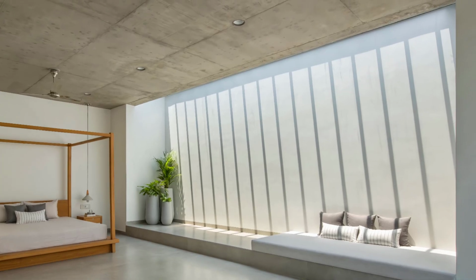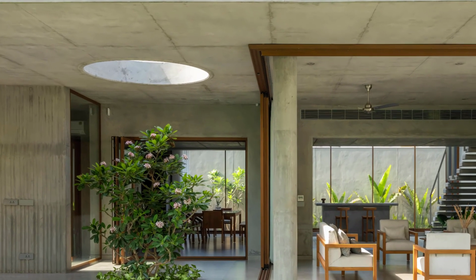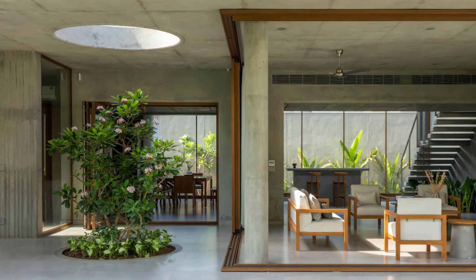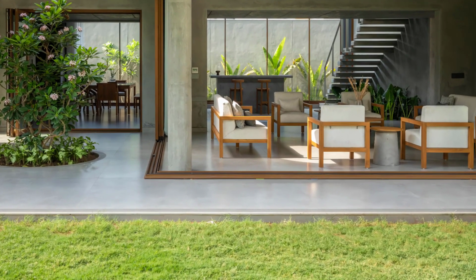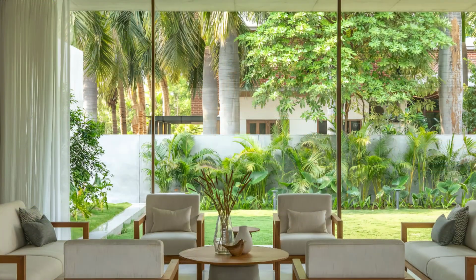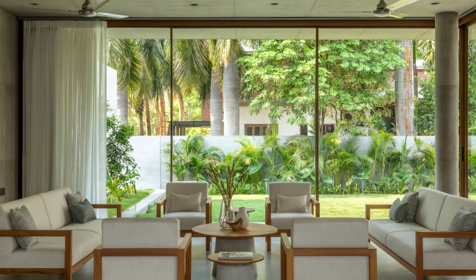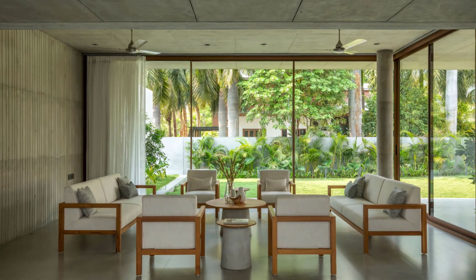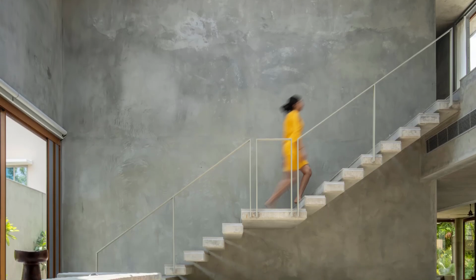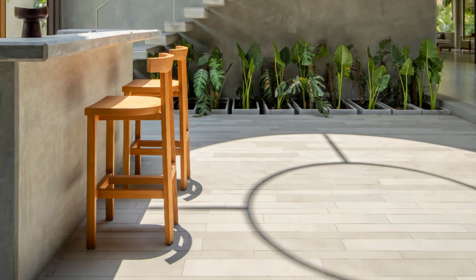The house is designed to maximize the connection between indoors and outdoors. Large glass windows and sliding doors blur the lines between living spaces and the surrounding garden. The central courtyard, with its circular skylight, brings natural light into the heart of the home, creating a serene and inviting atmosphere.